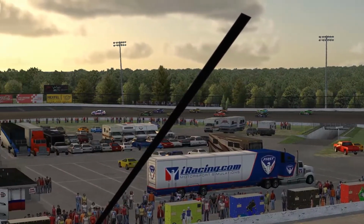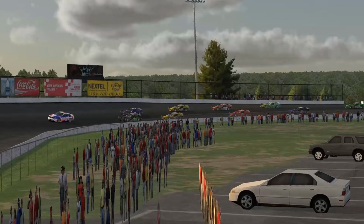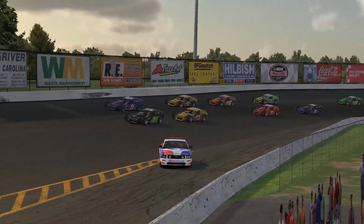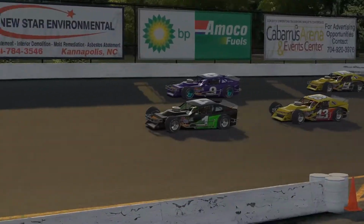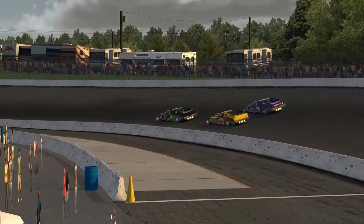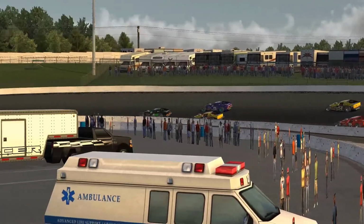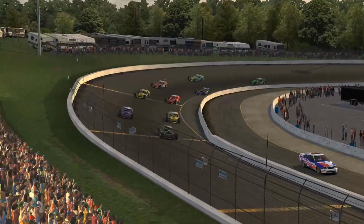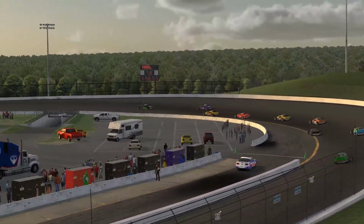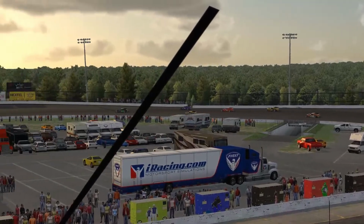A cool track. There's some good banking to it, but the angle of the corners definitely makes this tricky. The pace car coming in now. Just waiting for Christopher McLeod to press the gas pedal and get us under green. And kind of an elite repeat of last week, Adam got the jump on me and cut down the inside and got himself up into 4th.